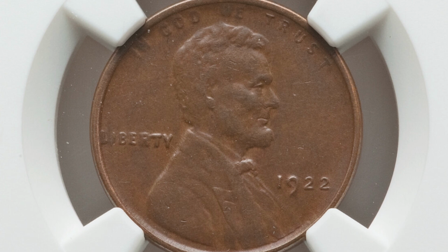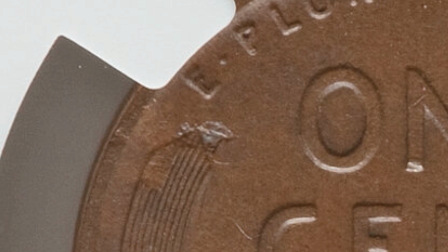Now here's another example of a 1922 wheat penny. It has not been double struck or struck off center or anything like that.